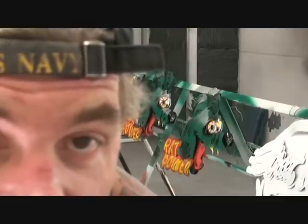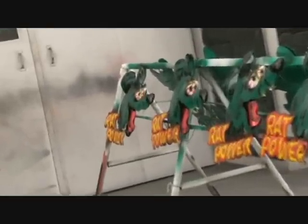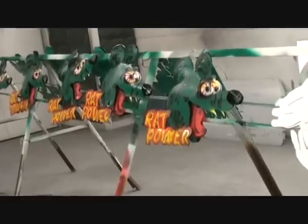Installed production line, Metal Art 101 in progress. Now this type of airbrushing, it's artistic, yes. It's cartoonish, yes. And it's abstract, yes. Okay, but that's not really what this is all about. What this is about is starting something from scratch and finishing it.